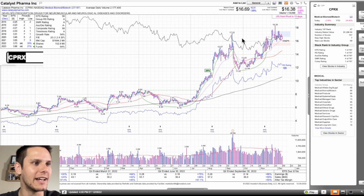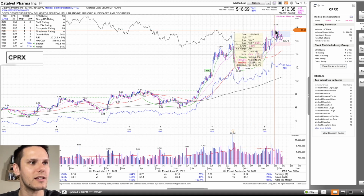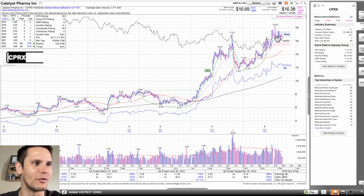Overall composite rating 99, individual relative strength rating 9. Fundamentals, very, very strong, both earnings, sales, even after-tax profit margins. This is a stock that I've traded a couple times in 2022 with some pretty good success. Most recently, price-wise, we did make a new high. Again, we're not buying those because it reversed, closed right at the low of the day. Kind of shaken out the last couple weeks.